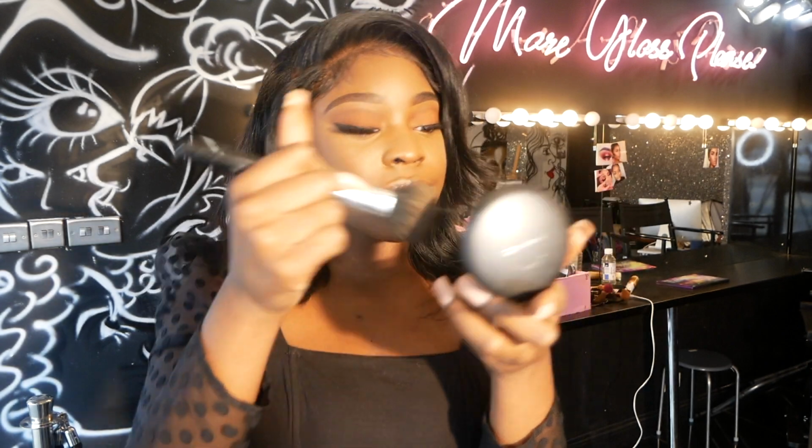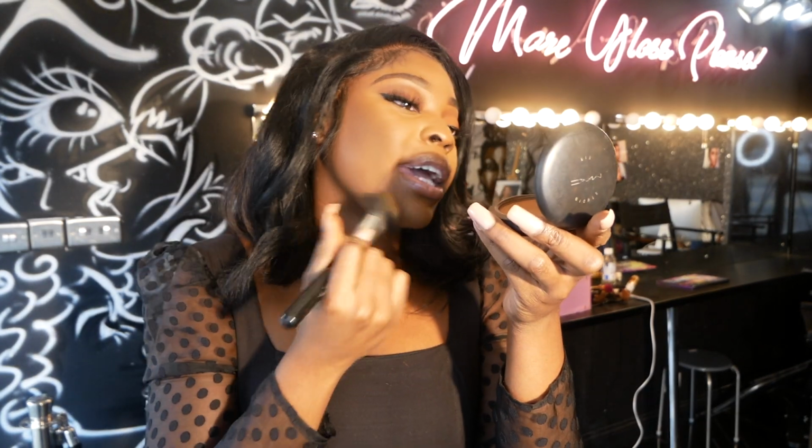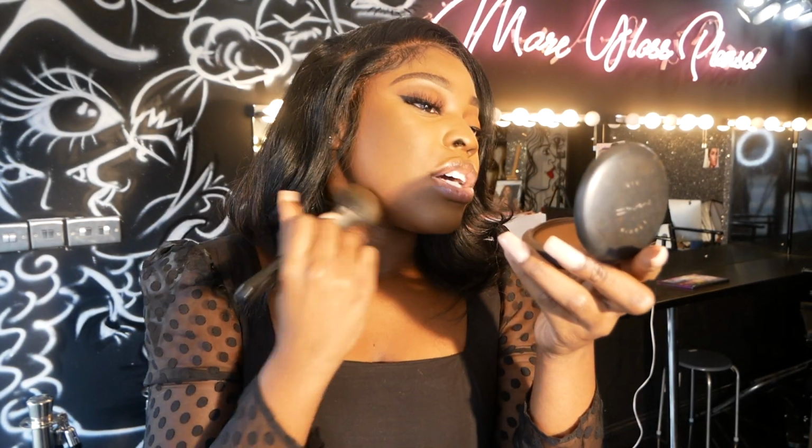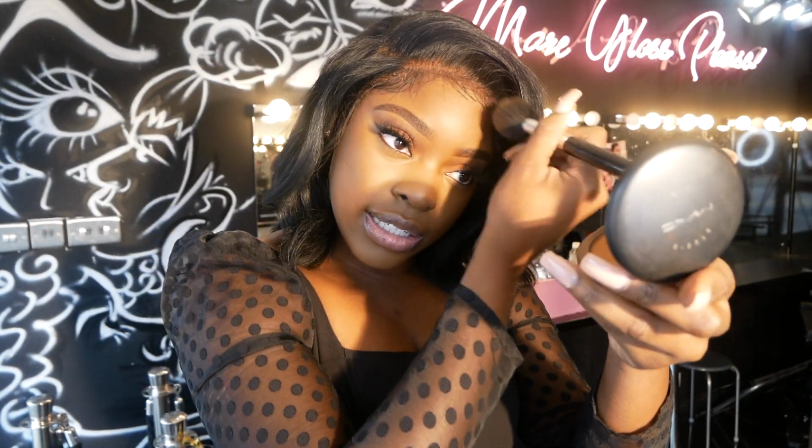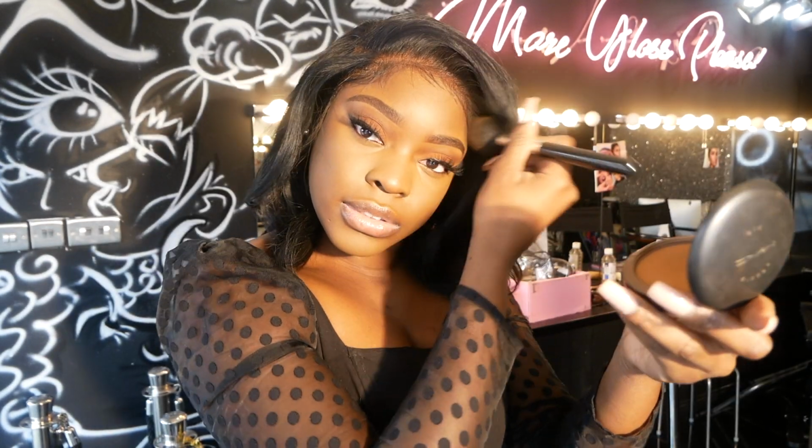I love contouring as well, just for a more dramatic event, or if I'm going somewhere and I know the lighting's gonna be low and you need the makeup to stand out a little bit more. But when there's lots of light and you're going out in the daytime, it's probably not the best thing to do lots and lots of contour. It's just way too heavy and noticeable.